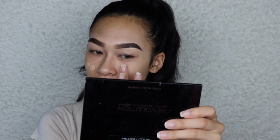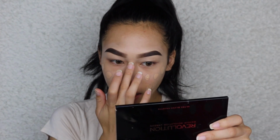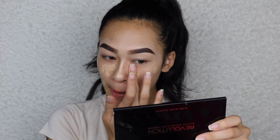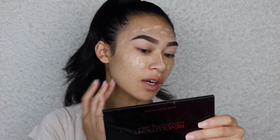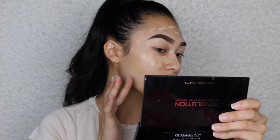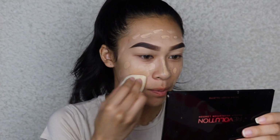My face is a normal skin type, and I know some people are like, oh my gosh, you have argan oil in your foundation, are you gonna look oily? Personally, for me, I look dewy at the end of the day. It's not as bad as that Kiko Milano BB cream that I tried out, but you're definitely gonna start to look shiny after a long period of time, but it's nothing unmanageable.